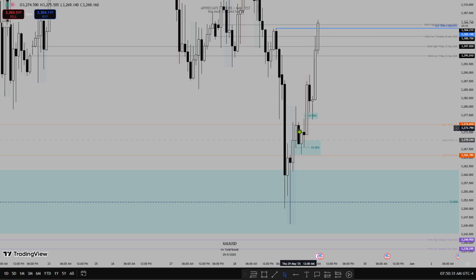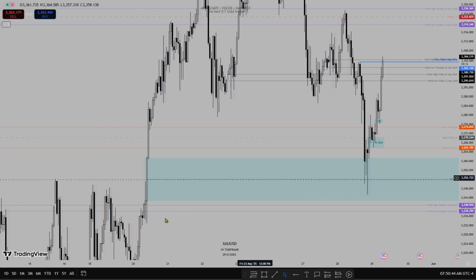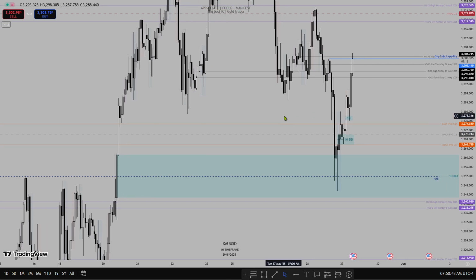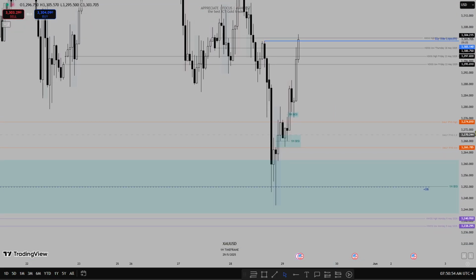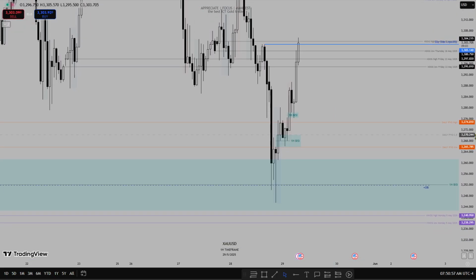We didn't return to this order block. Why? Because of this inversion. And I took this trade knowing that this fair value gap was going to get inverted, knowing that there are going to be people that are going to look at this as a continuation. But no, it's not a continuation, because higher time frame PD arrays take more priority. Let me put it that way.